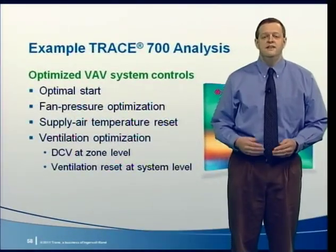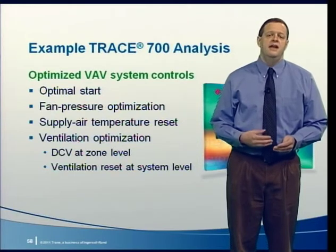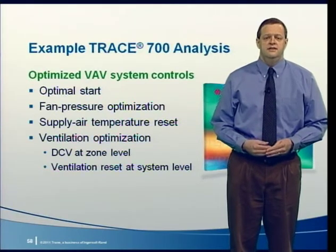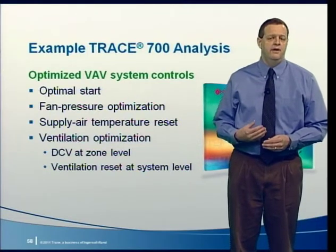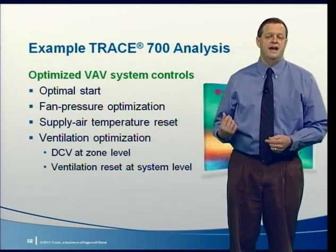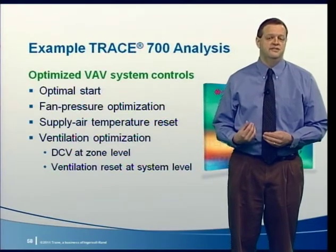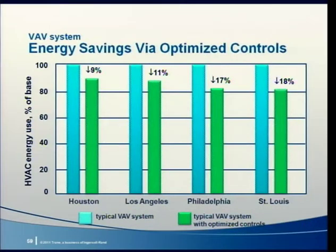Of course, the impact of these control strategies depends on climate, building use, and utility costs. To illustrate, we use Trace 700 to model an office building and compare a typical VAV system to a system that uses several of these optimized control strategies that we just discussed. These results show that there is potential to save a significant amount of energy in a VAV system just by controlling it in a more optimal way.